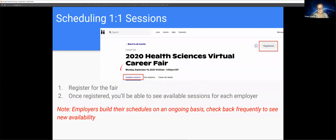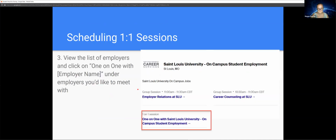To view available sessions, you'll want to click Available Sessions at the top under the fair title, and you'll be taken to a list of employers. Under each employer name, you'll see the available sessions that they have. First, you'll see group sessions, and then immediately under group sessions, you'll see the option to schedule a one-on-one session with the employer.